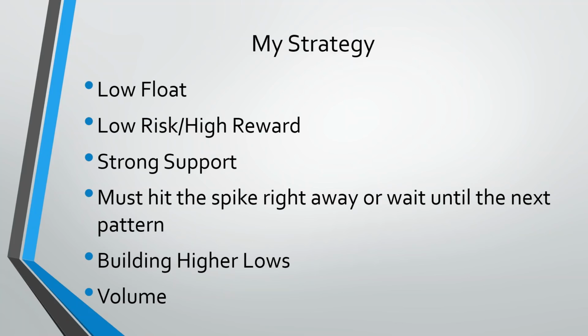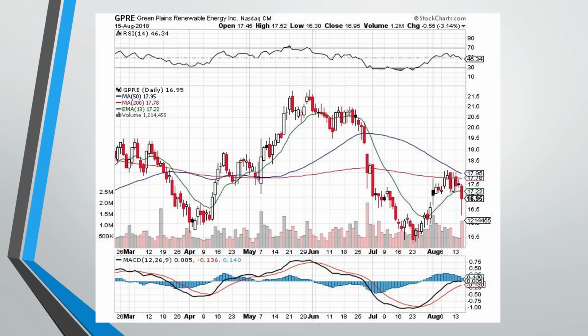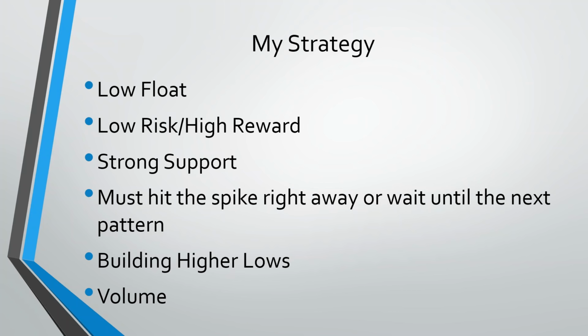So what we have here, we have our low float, already went through. Under 5 million, we like to see again, but how can we limit some of the risk of low float? We can always look at the RSI. The RSI helps us a lot, right? So the RSI is going to help us become a better trader. The RSI is going to tell us when to short and when to look long. The RSI is also going to tell us when to sell and when to cover our short, the 30 and the 70.